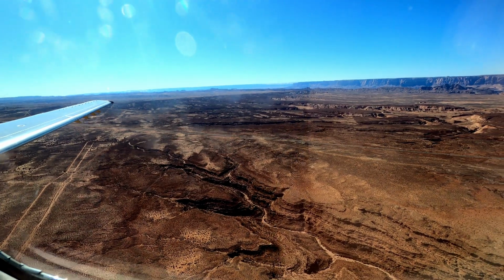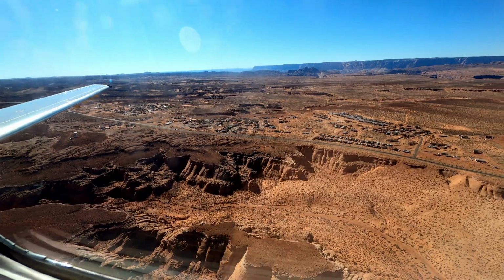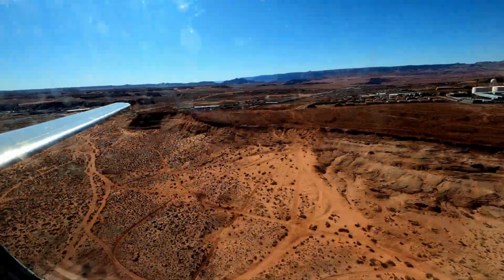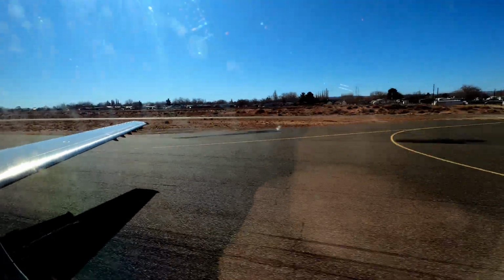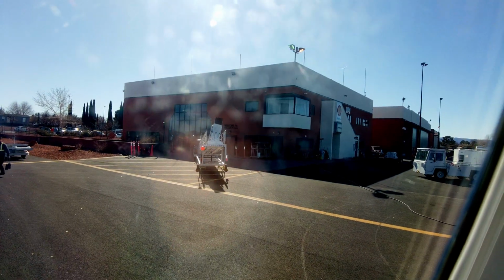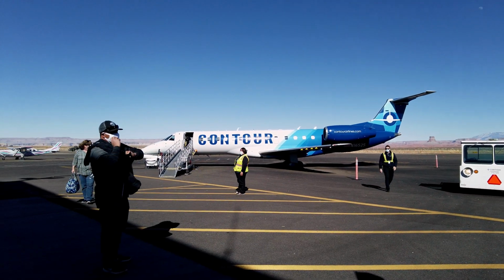After reuniting with the Colorado River, we descended to the plateau Page is located on, and landed at Page Municipal Airport. Understandably, deplaning was pretty quick, and my bag, the only gate-checked one, was already waiting for me.